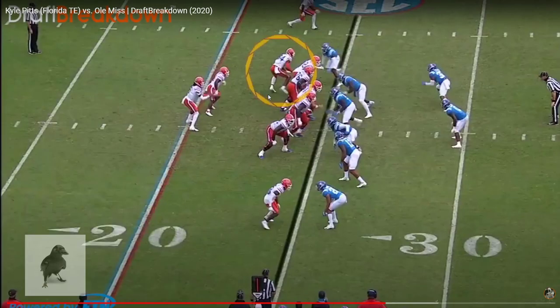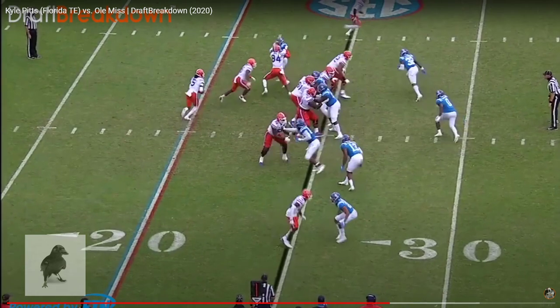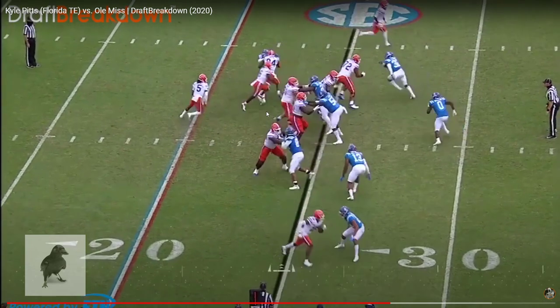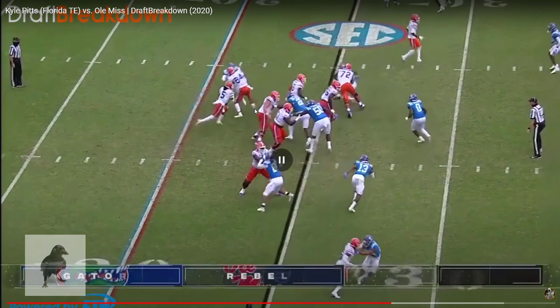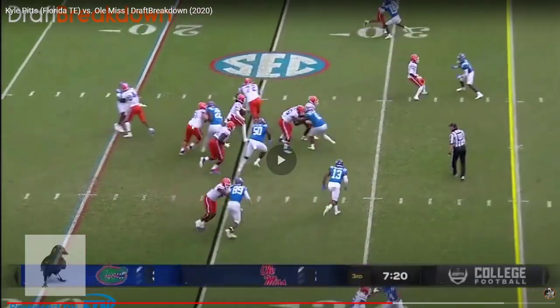And as I mentioned at the top of the video, his blocking has some elements to it that are positive, and against smaller defenders, he can handle himself. So you're talking about safeties and maybe some smaller linebackers. You can watch him here at the edge. Good punch. And he rolls through the hips and is able to stand that defender up, moves his feet well, keeps his hands locked in there, and he's able to keep moving his feet and chopping his feet to move that defender to the outside.